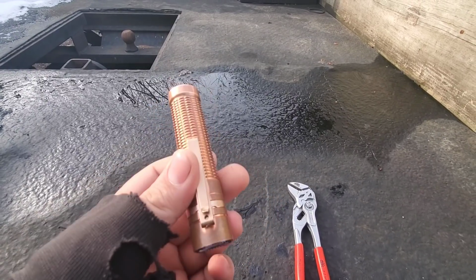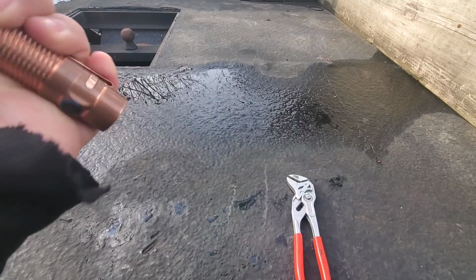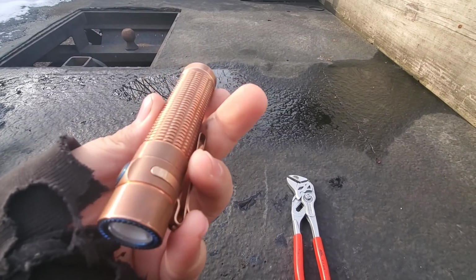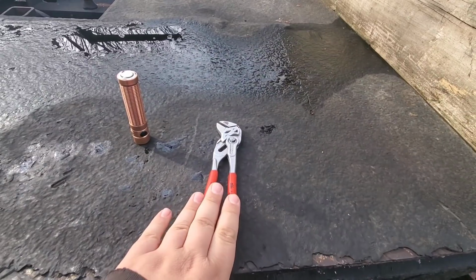But I've been trying to kill this thing. It's been almost a week since I've charged it, and it's still working fine. So, I mean, I use the hell out of it, and I haven't had an issue with it going dead on me. The other thing I keep in my pockets, my small pair of pliers wrenches.